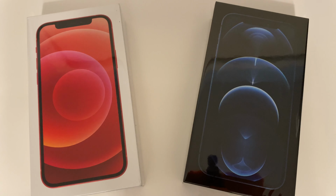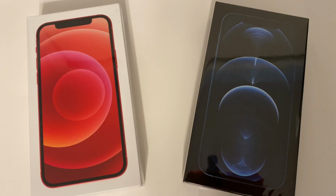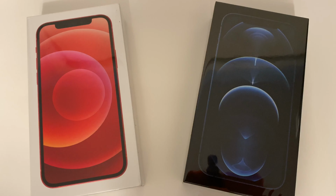So today, picked up the new iPhones. Got the new iPhone 12, got the new iPhone 12 Pro, iPhone 12 in red, got the Pro in blue. Say what you want about Apple. They make some really awesome products, and every year I end up getting the new iPhone. I keep saying I'm filming this right now on the iPhone 11 Pro Max. So let's see what these guys look like.